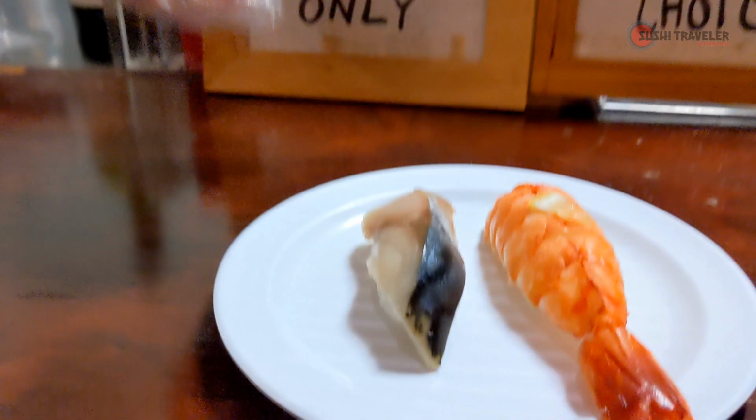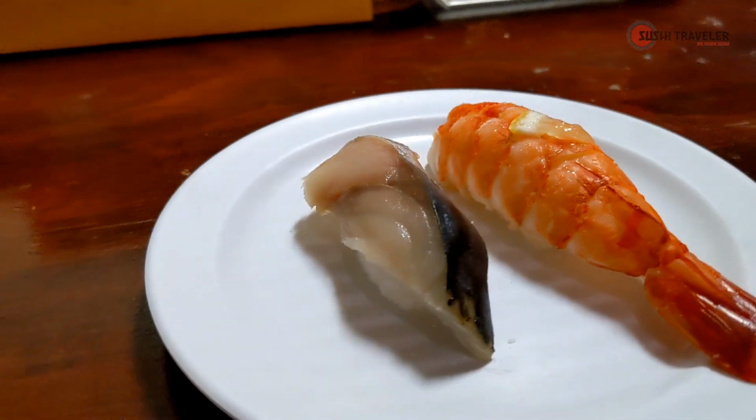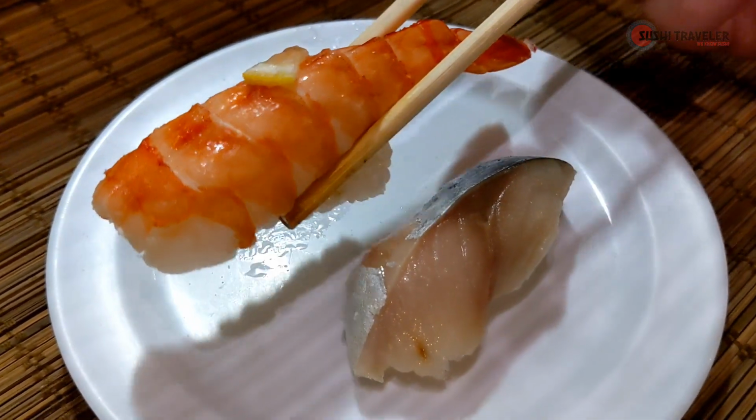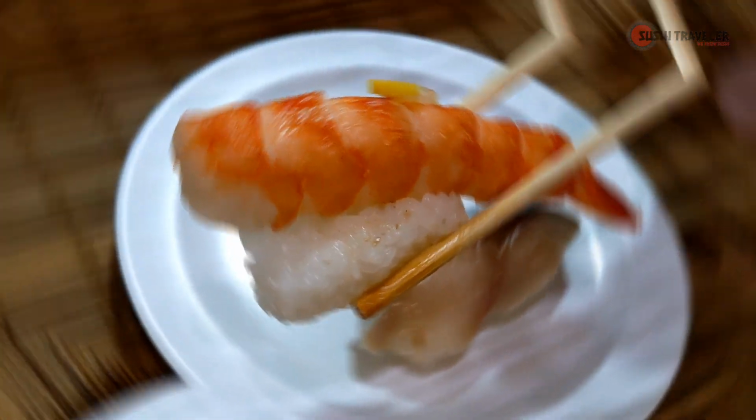Saba, Japanese mackerel, and jumbo shrimp with the lemon sea salt on it. All right, so first here we have some saba. And then we have the jumbo shrimp. Look at the size of this thing. Oh, look at the size of that. Saba's coming first. Not too much oil, which everybody knows that's what mackerel is made up of. It's really, really good. Now we're gonna go ahead and go to the jumbo shrimp.